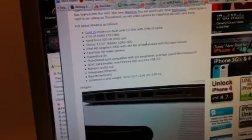But anyways, recently, actually earlier today, specs have been leaked supposedly for the entry-level 13-inch MacBook Pro, and here's a few of the specs here.